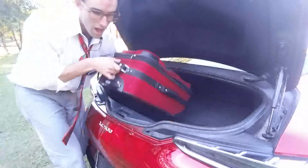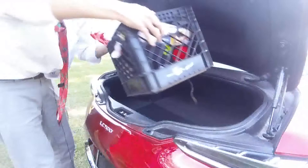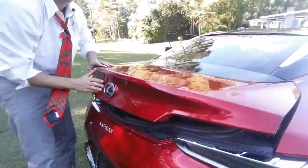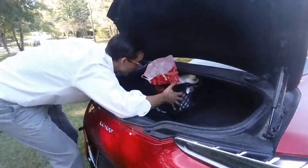The other day I had to get them out and put the milk crate in here. There was some awkward stuff in here, and I was like, oh, maybe I can just set it here. It looks like it'll clear. Nope, it doesn't clear. You have to push it all the way to the back, which relegates you to, will it even go there? Nope, it won't. So you could take two milk crates in this car.